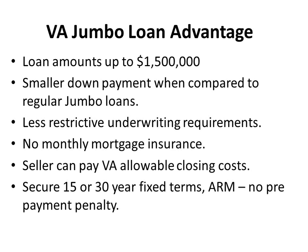We're going to talk a little bit about the jumbo loan advantages. First and foremost, a lot of eligible veterans are not even aware that the VA offers programs for more expensive, higher balance homes and loan amounts. But there are options up to $1.5 million. The smaller down payments of the VA jumbo loans are really a big advantage when compared to a standard jumbo loan. Many of these standard jumbo loan programs today require 10% or 15 or even 20% of a down payment.